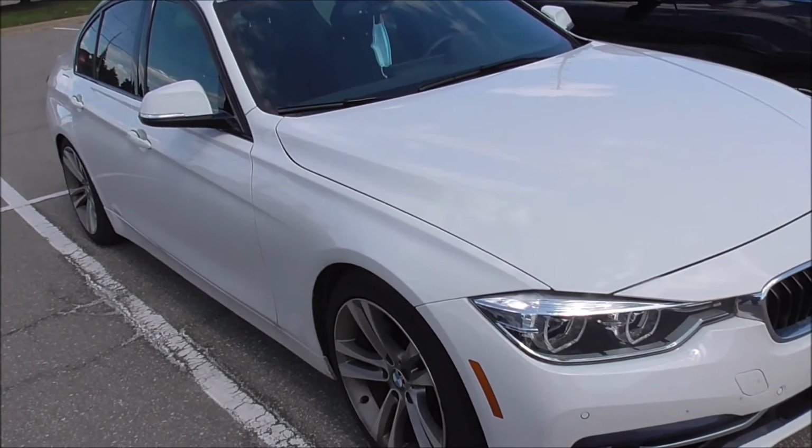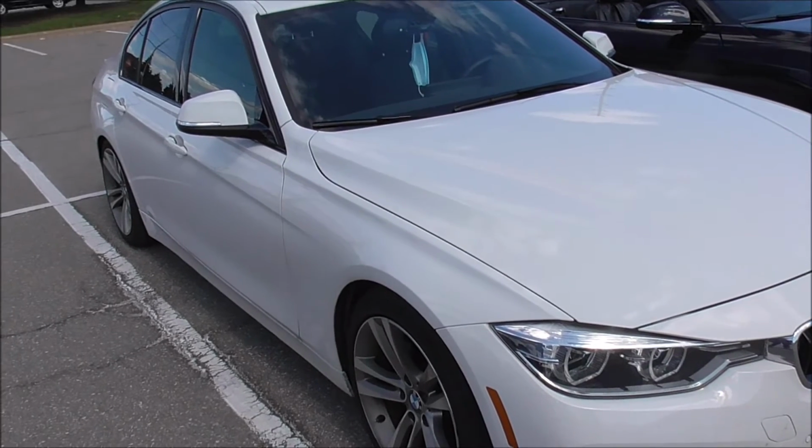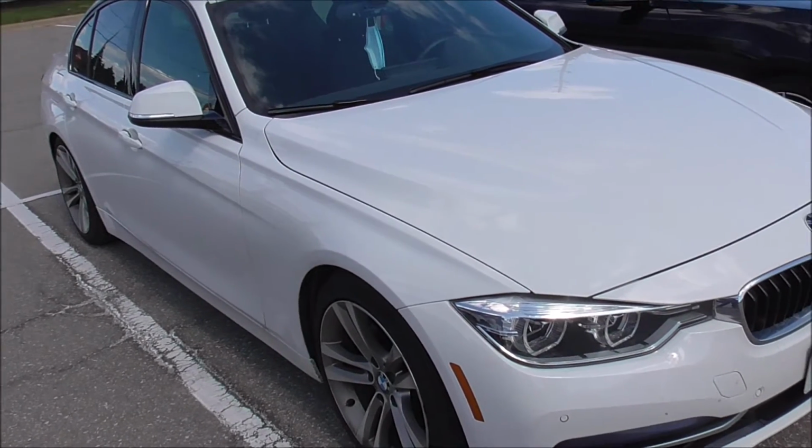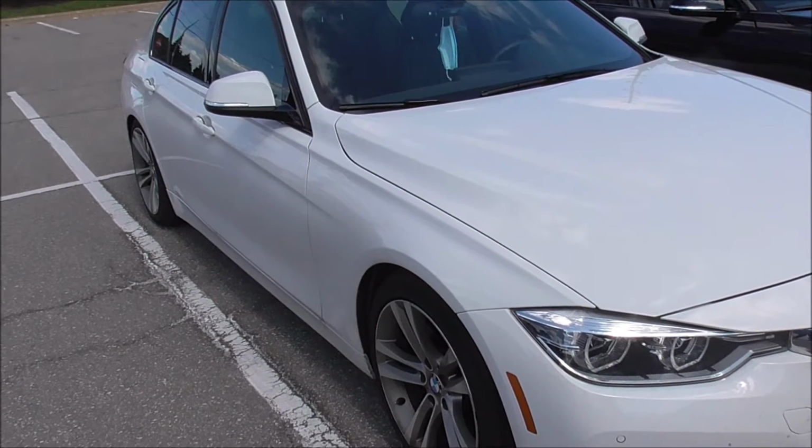So this is your first BMW, right? This is our first BMW, that's correct. Okay. And how long have you owned it? I've owned this for 5 years now. 5 years. Yeah. So any plans on selling it, getting a different one?